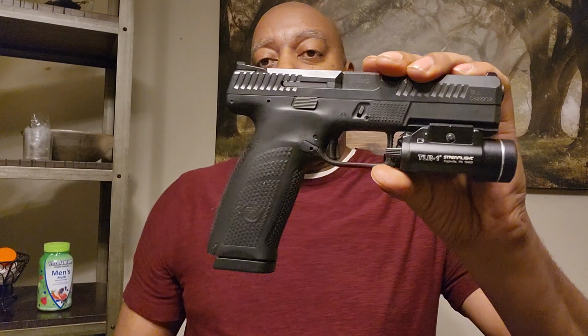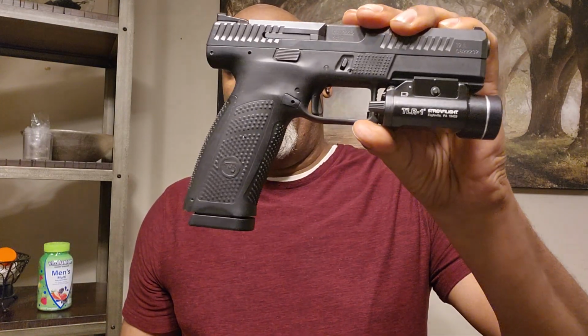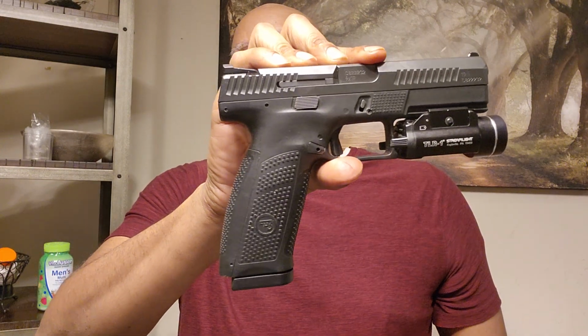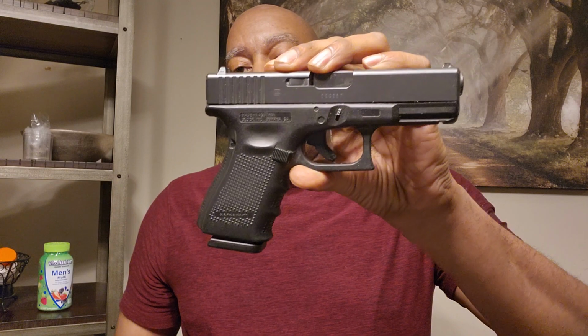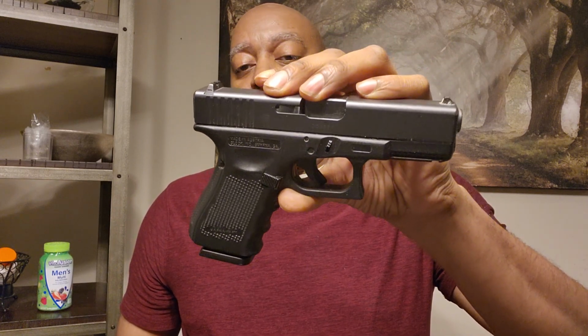Let's just say in the wintertime, I can get away with carrying a full-size pistol like this CZ-P10F. This one has 19 plus 1 rounds, and there's a lot of capacity, but it is a really, really big pistol for 9mm. But in the wintertime, I can get away with carrying this under my coat with ease. My everyday carry, basically for pretty much all seasons, would be the Glock 19. I can carry this pretty much all year long. Summer, winter, spring, you name it, I can carry it.